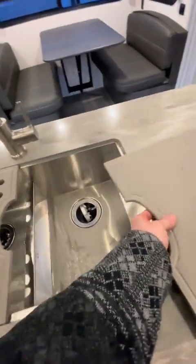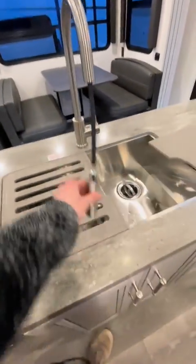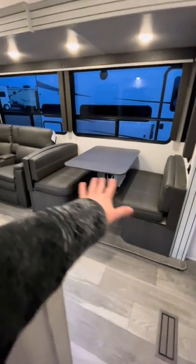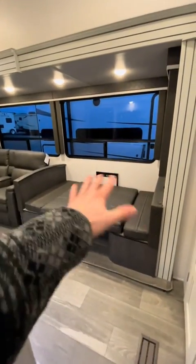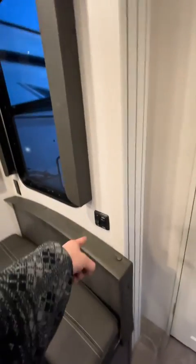Nice deep sink on here, detachable faucet. Directly behind, we have a nice booth dinette. This can be converted into sleeping. Bada bing, now you got a little bed here for your guests. And if you want to get spicy in here, feel free to dim the lights.